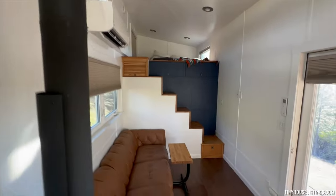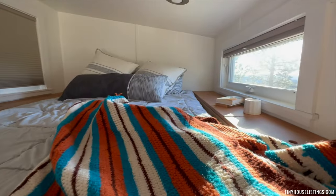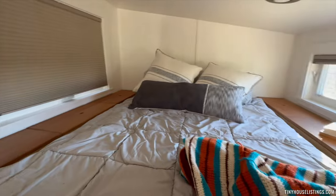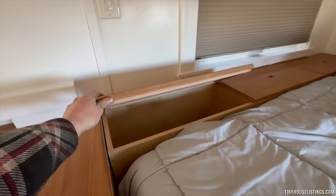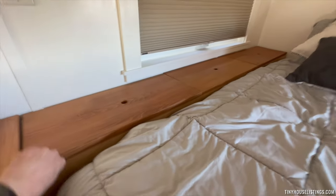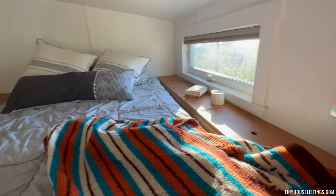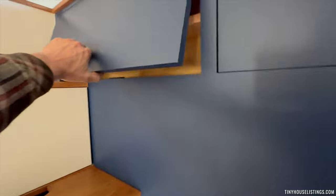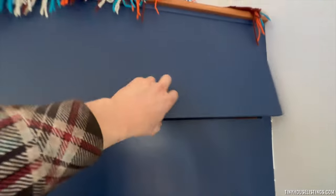Now over to the master loft. So here we have the master loft. And this is a queen bed. This is a brand new mattress that we'll sell with the tiny home. And then we have cabinets here that we used for our dressers. So big, deep cabinets that flank both sides of the bed. You could use them for whatever you like. I think we used books and we put some of our folding clothes in those. And then we have these cabinets here that open for book storage or DVDs or whatever you might have.